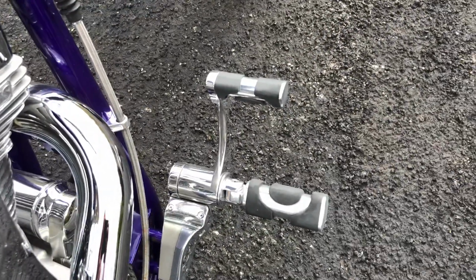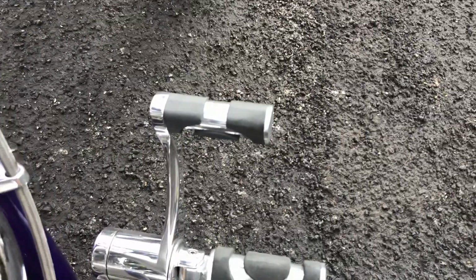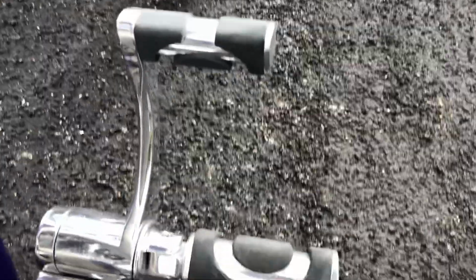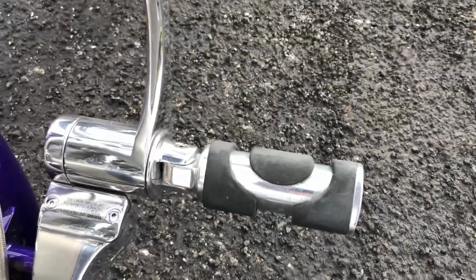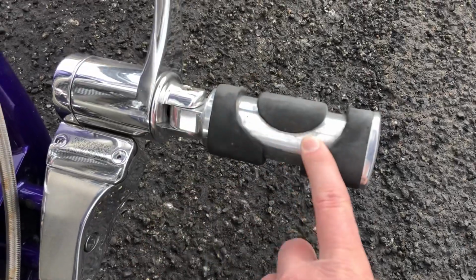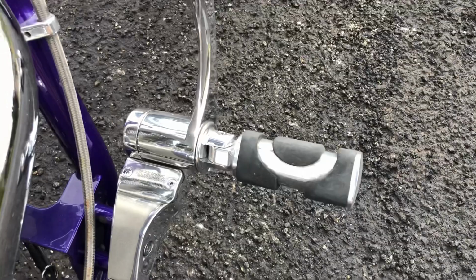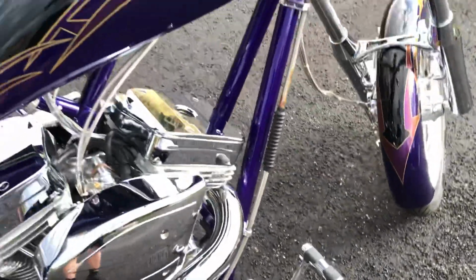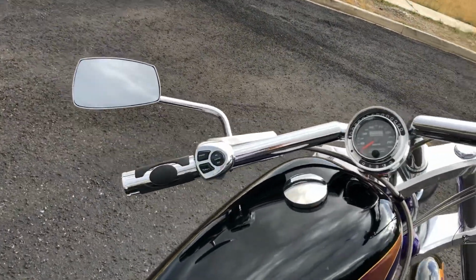The front right side forward control pegs are in great shape. Really not a whole lot of wear and tear on the shift peg, the brake peg, I suppose. The foot peg, you've got a little bit more oxidation in between the rubber, but the rubber's not separating, nothing of that sort. And so, definitely in decent shape, should give you a lot of years of enjoyment there.